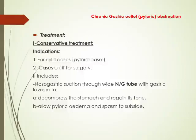Treatment. ازاي هنتعامل مع حالة gastric outlet obstruction؟ في الأول conservative treatment would be an option, and it is indicated in the following. In mild cases, in case of only pyloric spasm, which may relieve after conservative treatment. Second, in cases which are unfit for surgery, it occurs in presence of many comorbidities or vaginal condition, and conservative treatment includes the following lines.